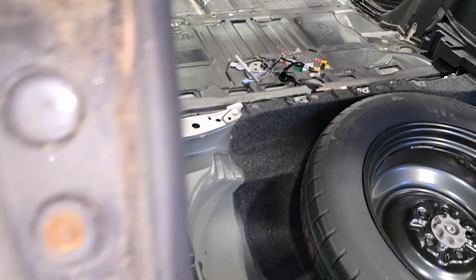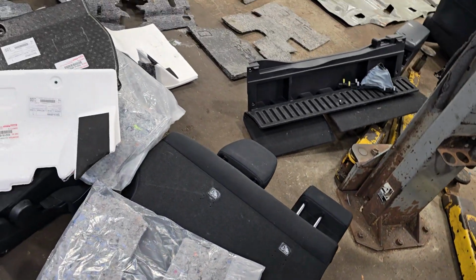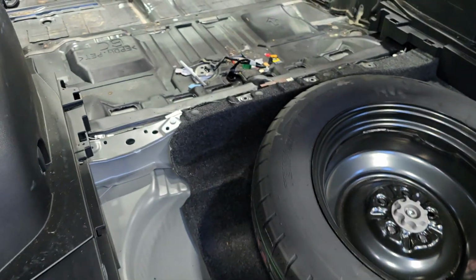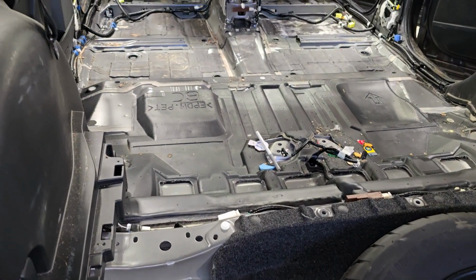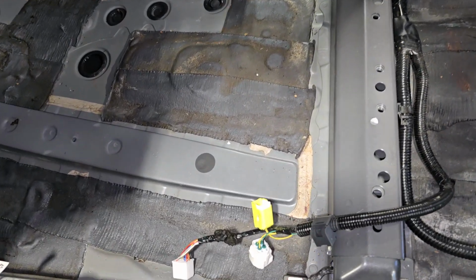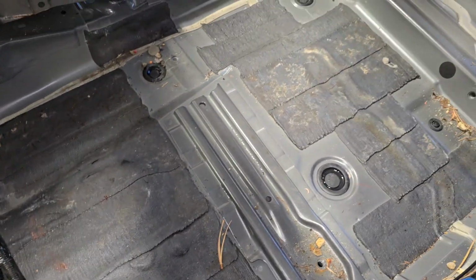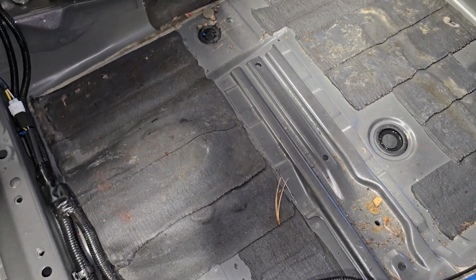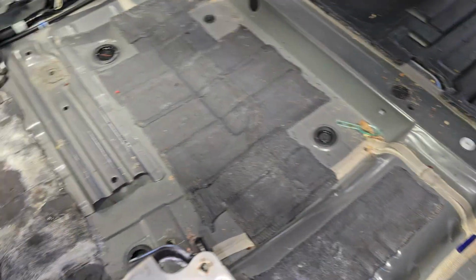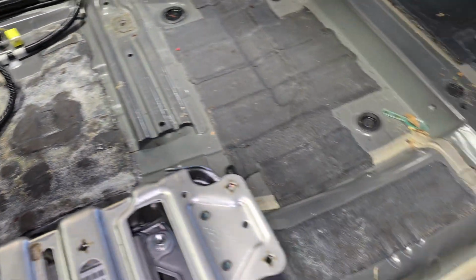So what's going on? Well, the whole interior is out of the vehicle. It's going to go to detail. They're going to attempt to do what they can do, but we're going to have to get the dry ice out, guys. All this sound deadening material needs to be removed because that mold has permeated into it. I may have not said that correctly. I don't know. But you get the idea. All that crap has to come out and new stuff has to be installed.